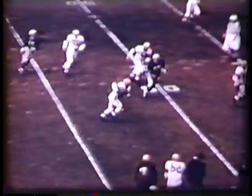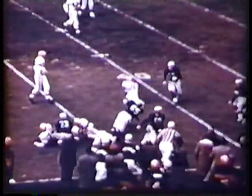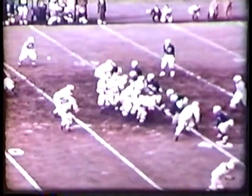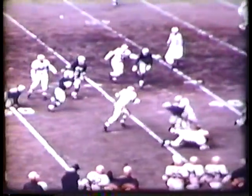One of the Browns' best weapons in this game has been their short screen pass. And here it is again with Graham flipping to Motley, who makes his way down to the Detroit 39. Here's that screen pass again. Note how Graham waits for the lineman to get by Motley before he throws. Motley wheels and goes to the Lions' 33.